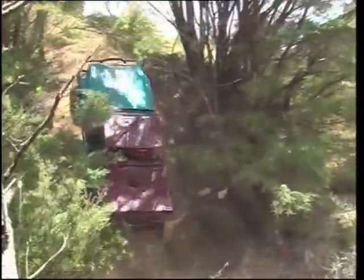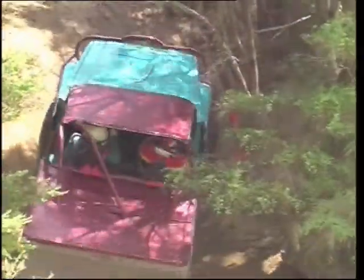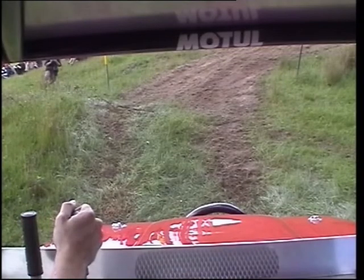Stu McMillan, of course, game for anything is Stu, with Jessica in the crew seat. Whoa, was that some air under the front end or what? He managed to keep it all together on his wheels. They back off through the course.